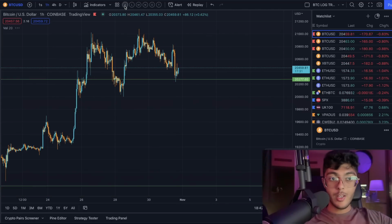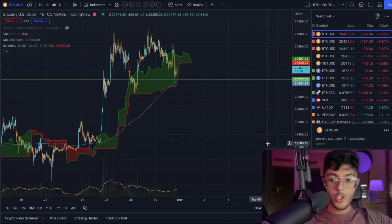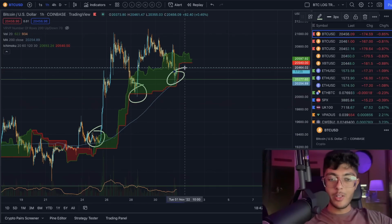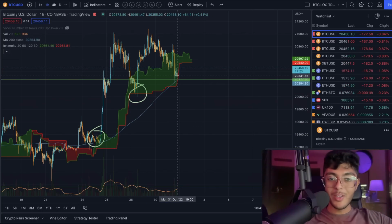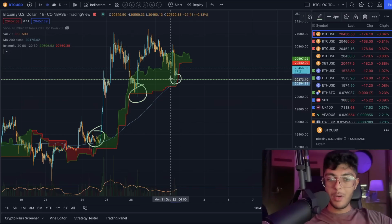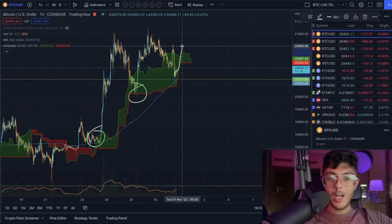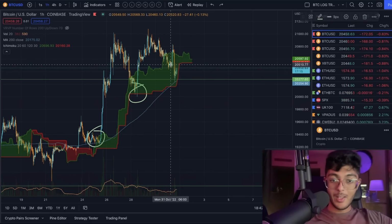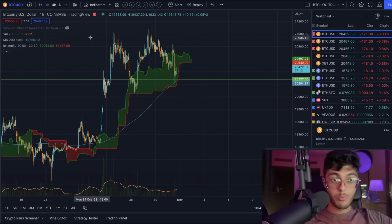Now, the good news is that if we look at some of our key indicators that I've been watching, the 1-hour Ichimoku cloud is here yet again saving Bitcoin. Okay, there's absolutely no doubt in my mind whatsoever that Bitcoin has found its bounce basically right at the bottom of this Ichimoku cloud. I don't think that's a coincidence.